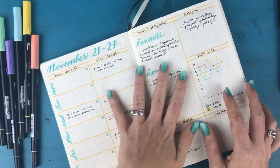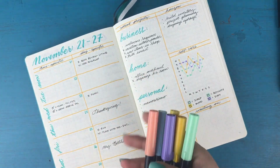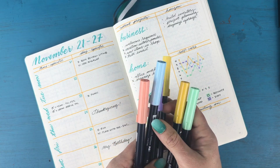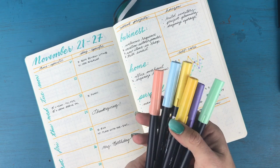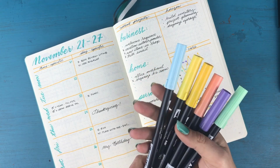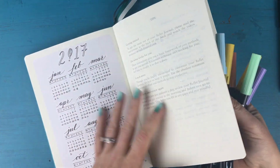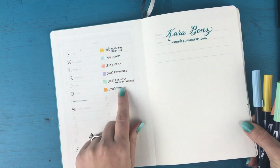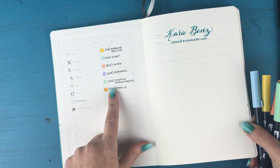And for those of you curious, I just wanted to show you what pens and markers I use. I use these Tombow dual brush pens in my bullet journal pretty religiously now for all of my color. And I'm pretty lucky, I have the full set of these, the full 96 set, but I kind of went through and picked out a color palette, and you'll see that at the beginning of my notebook here. I kind of created my own color palette, and I have the numbers here. These are the numbers of the markers that I use.